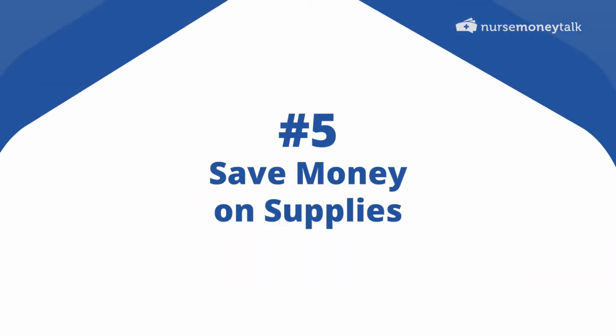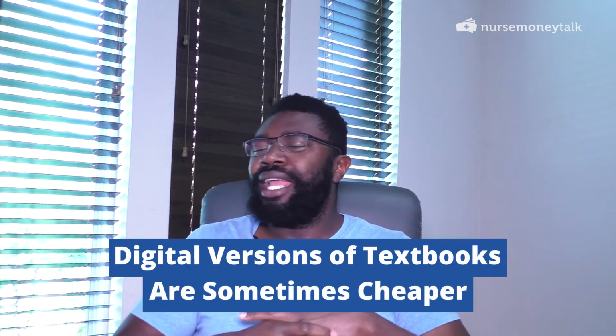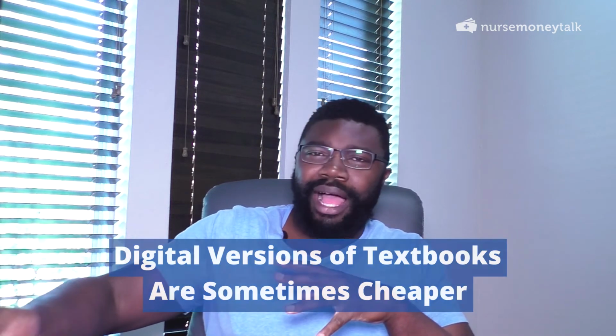The next thing is that you might actually be able to save money on some supplies. Now, I didn't really take good advantage of this. I think it's gotten better over the years, but if you're buying, instead of physical textbooks, the digital versions can sometimes be cheaper as well. Like I said, you don't have to buy a bunch of notebooks or paper all over the place. So that can potentially help there.